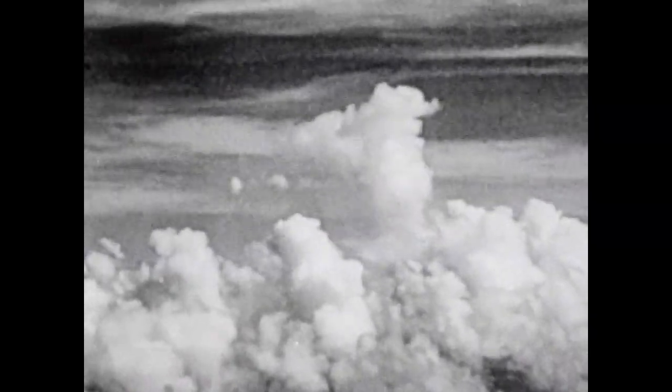From an island that once was, but is no more, out of an ugly mushroom cloud, mankind enters the hydrogen age, an era of danger, of challenge, of opportunity.